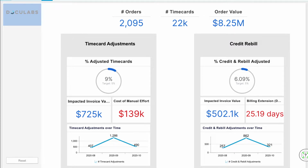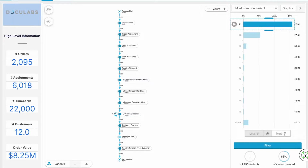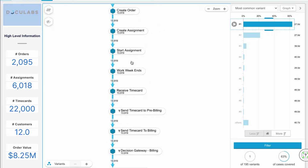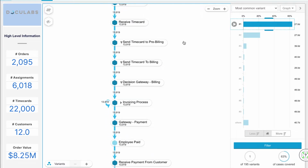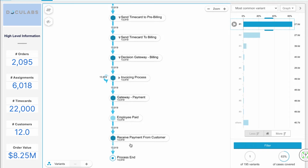When we look at the Variant Explorer, we see that the number one path of the process accounts for 63% of cases and follows this path: the order being created, the assignment being created, the talent works, the staffing company receives the time card, and then two processes get kicked off. The first is the billing process, where the amount to pay the talent gets calculated, and then the invoicing process, where the amount to charge the client gets processed. Once we get paid and the talent gets paid, the process ends.